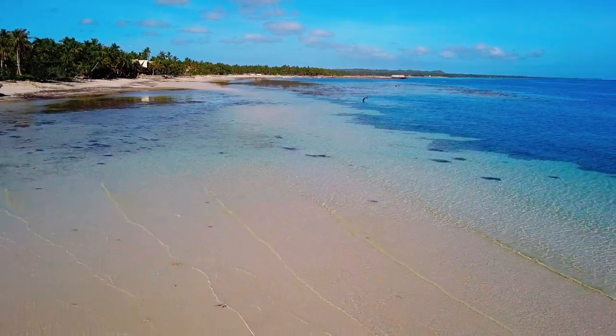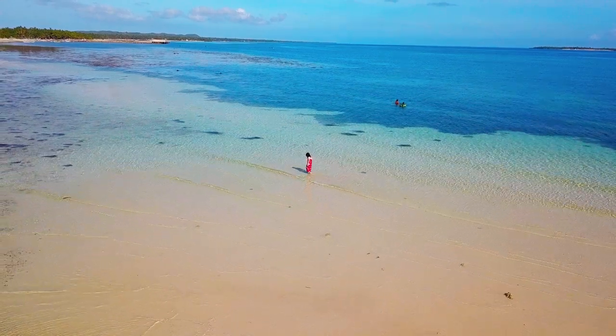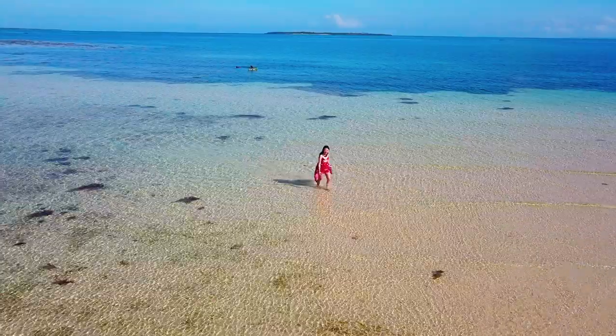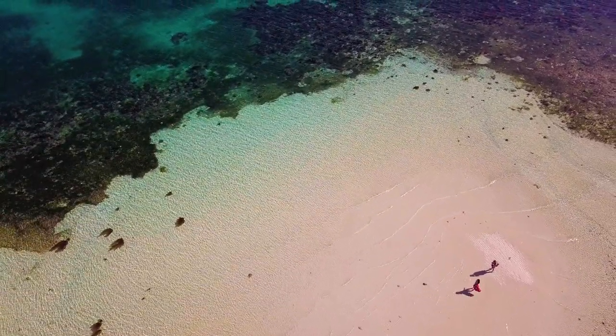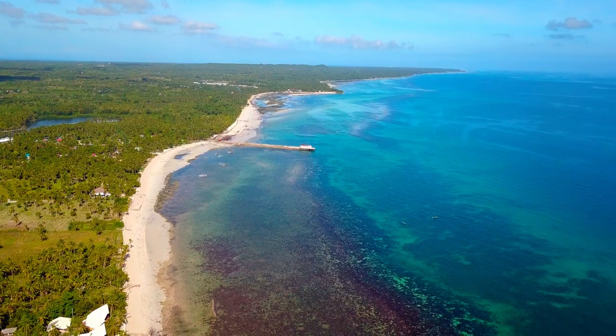To make it all the better, you probably won't see another tourist on this beach or at the lagoon. This is without a doubt the most untouched, raw, natural beach on the island. Well, as far as I know at least. I mean, I don't live there.